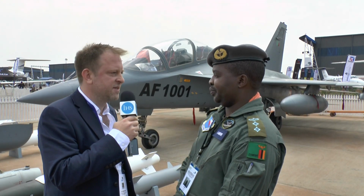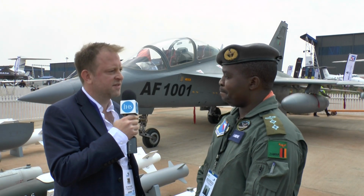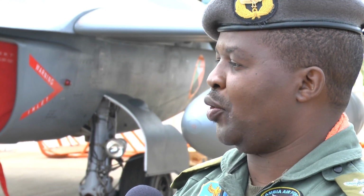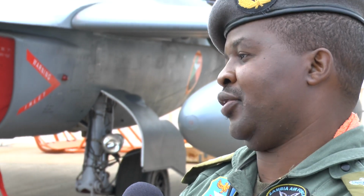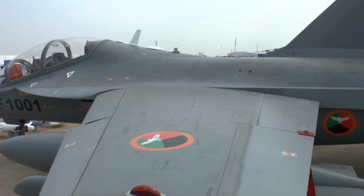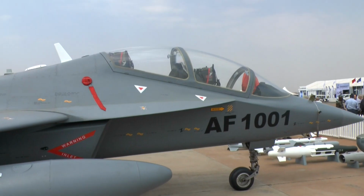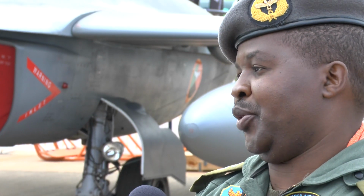Am I correct in thinking that the Zambian Air Force will use it in both the air defence and ground attack roles? In terms of its employment, it is not my jurisdiction, but it's a capable machine to undertake both those roles. As you've been able to see, it's a capable machine, able to compete with other third-generation and fourth-generation machines in terms of what it's able to do.